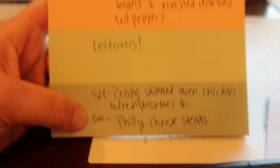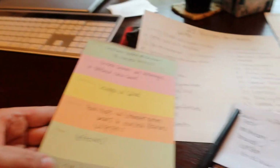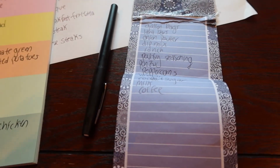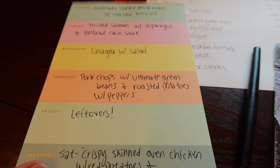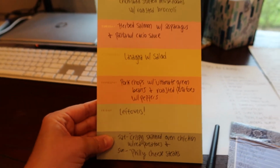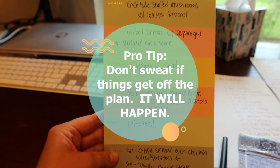So now what I'm gonna do is check this list, see what I need that I don't have already, and then add it to my grocery list here. And then I will cross-reference and then get online and order the groceries. And one thing I like to say is, I don't look at this as the Bible, this is the truth. This is up for interpretation.